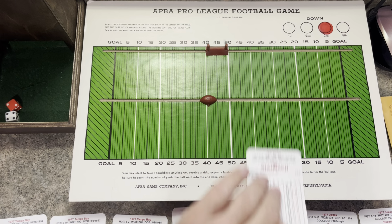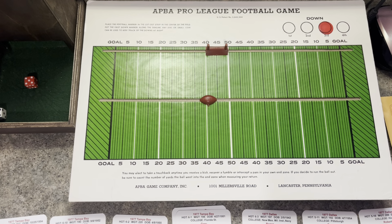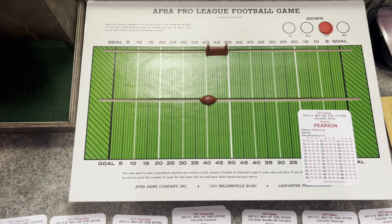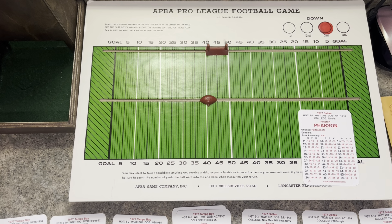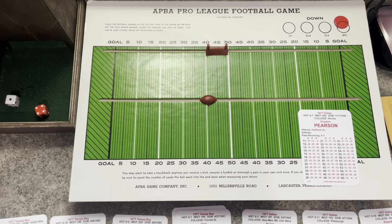All right, let's do the runner inside. 56. We're going to give her to Preston Pearson. Inside handoff. And see here. Defense for Tampa. Yep, they're looking for pass. The snap. 41 is a 25, and he is stuffed for no loss. 4th and 10. The defense holds. Pearson, no gain on that inside handoff.